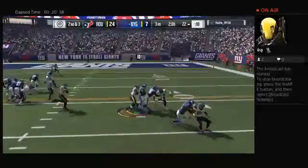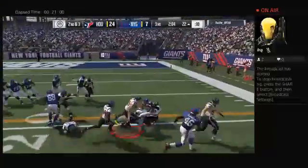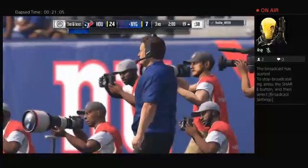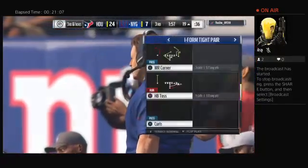Toss play to Jennings. He'll get it inside the red zone, but only for a couple down to the 19. Tackle made there by Quentin Demps.